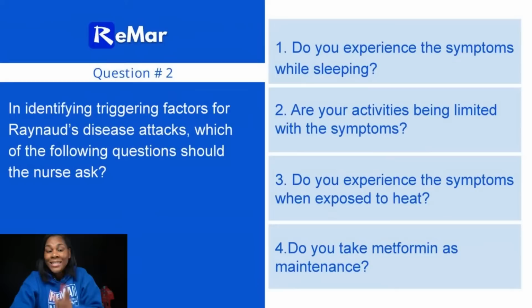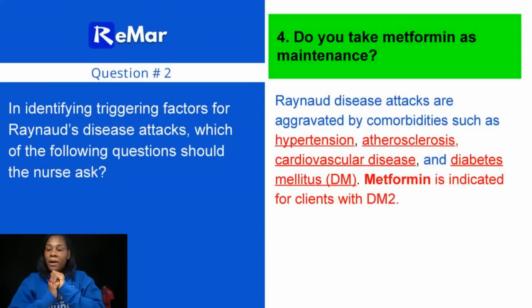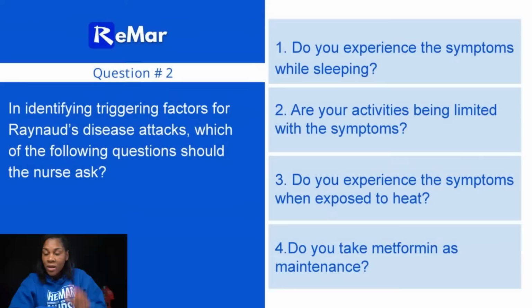The correct answer for this is number four. Now let's talk about why it's number four. Because the question is asking, you're trying to identify triggers for Raynaud's attacks. So one of the risk factors of Raynaud's was what? It was other diseases. It was metabolic diseases. Let me go back and look. And this is why it's so important. We got to slow down. We got to read. I'm glad you came to class today.